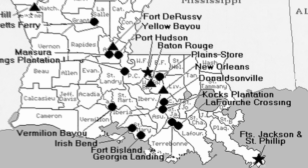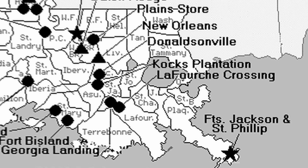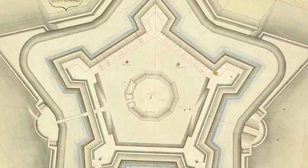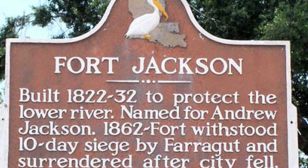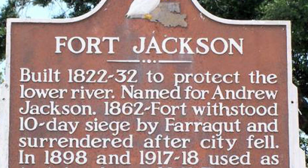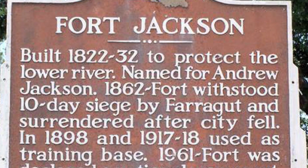The fort is located in Plaquemines Parish, Louisiana, at the mouth of the Mississippi River. The fort was constructed in 1822 to protect the only entrance into the Mississippi River, and was named after U.S. President Andrew Jackson.